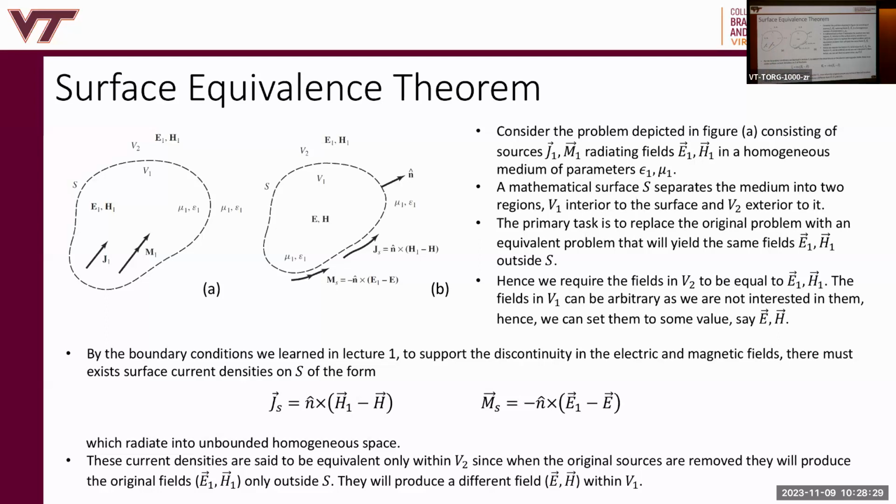The next step: the primary task is to replace the original problem with an equivalent problem that will yield the same fields E1 and H1 outside of S. All right, so I have these sources, they radiate the fields everywhere, E1, H1. I cut this mathematical surface in space, right? Now, what I want is to find equivalent sources that reside on my mathematical surface that radiate the same E1, H1 outside of that surface. We don't care what's inside, all right?